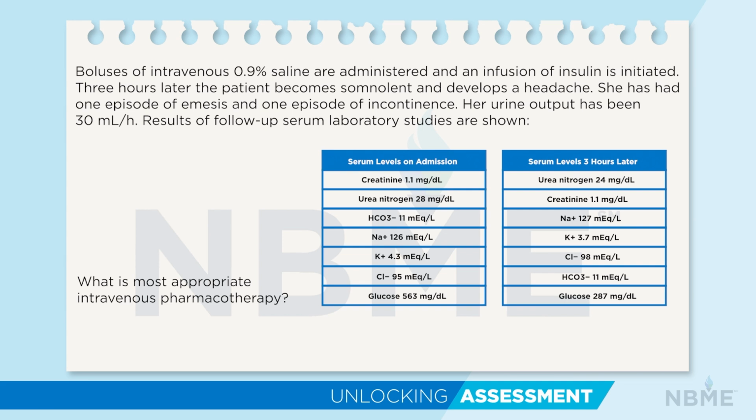Results of follow-up serum laboratory studies are shown. What is the most appropriate intravenous pharmacotherapy? Please insert your answer into the chat.